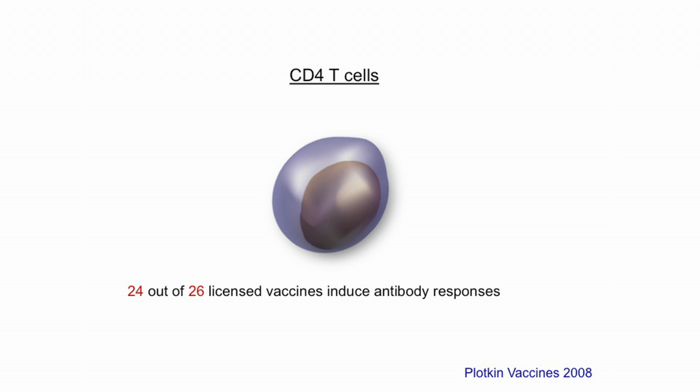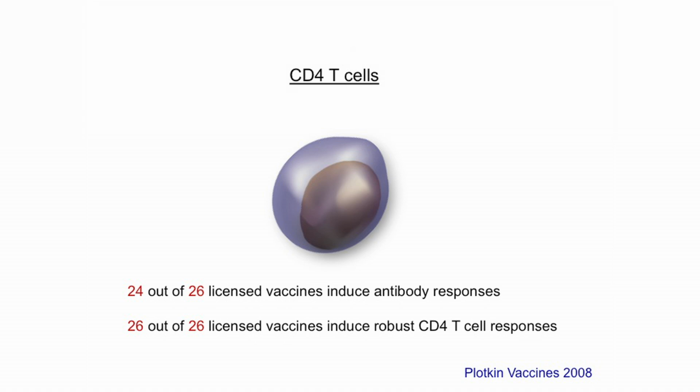So we don't really know how they are contributing to the prophylaxis mediated by a vaccine, and we don't really know how they are involved in the clearance and control of, for example, viral infections. What is clear is that of the 26 studied licensed vaccines, 24 of them induce neutralizing antibodies, and it's pretty obvious, probably from all the talks before, that neutralizing antibodies are involved in the prophylactic effect of a vaccine. However, virtually 100% of all studied vaccines induce CD4 T cell responses. What they're actually doing, we don't know.